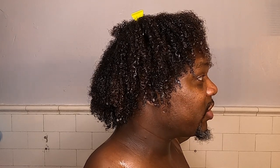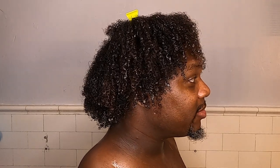Okay, so here's the first area. I don't know. I don't have any expectations. I will say that my hair is not the absolute most frizz-free at all. Sorry, I'm looking in the mirror. I am just going to apply it, not a whole lot per section, work it in really, really well, and I'll come back so we can see what it looks like.